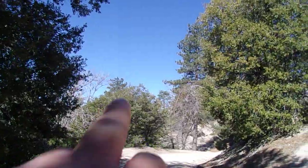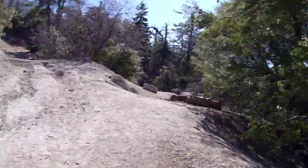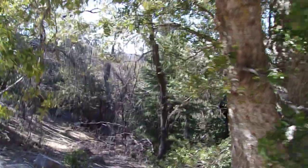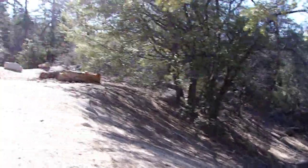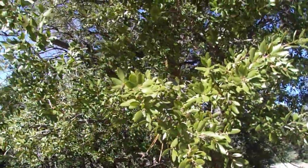So these are a little more typical of upper elevations and in canyon live oaks in general. They have to be in some pretty deep, moist areas for them to get quite large like that one did. So here you have it. Quercus chrysolepis, canyon live oak.